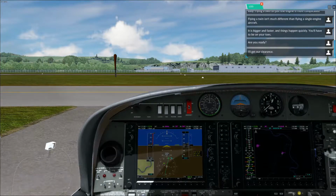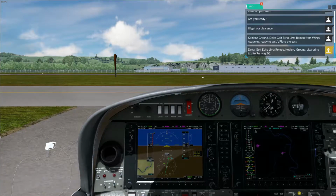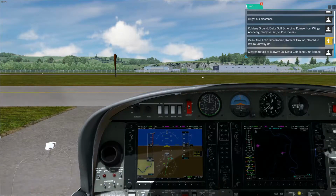I'll get our clearance. Koblenz ground, Delta Golf Echo Lima Romeo from Wings Academy, ready to taxi, VFR to the east. Delta Golf Echo Lima Romeo, Koblenz ground, clear to taxi to runway 06. Clear to taxi to runway 06, Delta Golf Echo Lima Romeo.